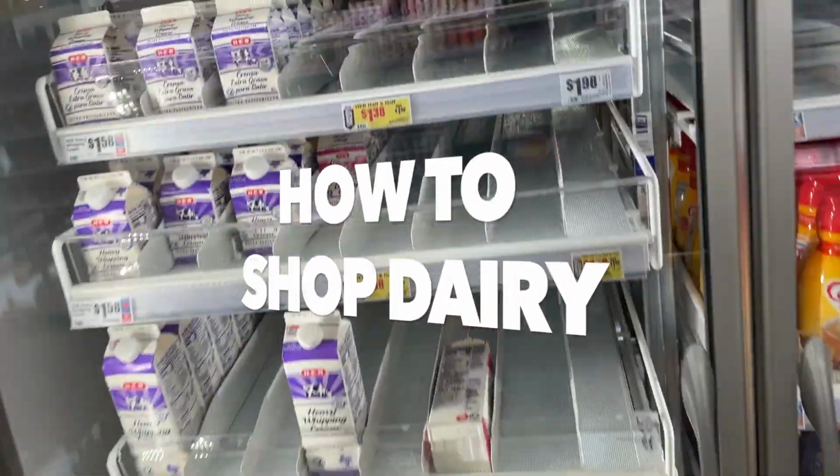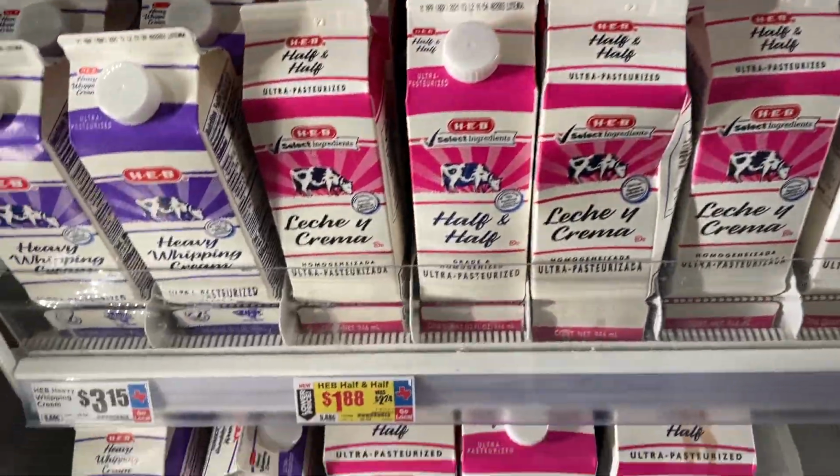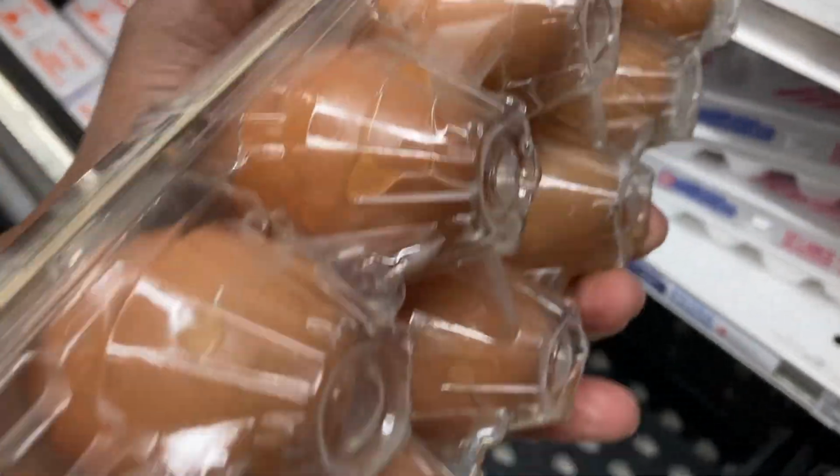Now we're moving on to the dairy section. The biggest tip I can give you about this area is always check the expiration dates. And when it comes to selecting your eggs, open the crate and make sure nothing is broken. And if you can, check underneath.